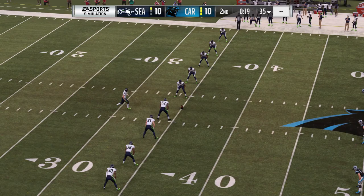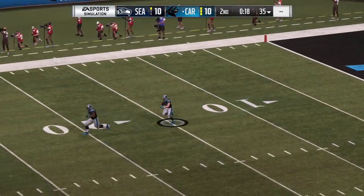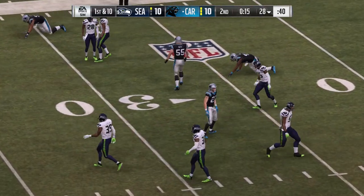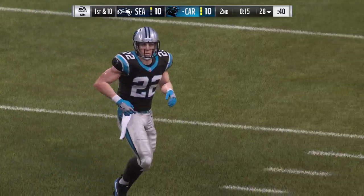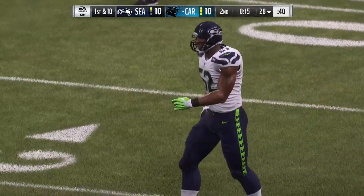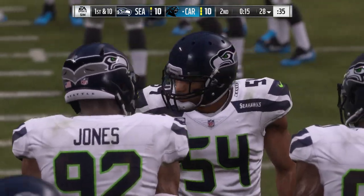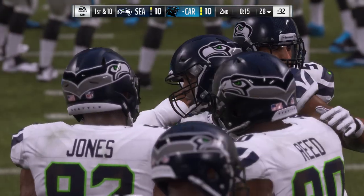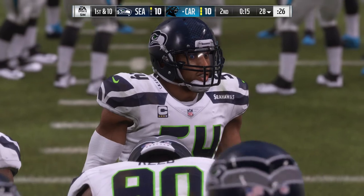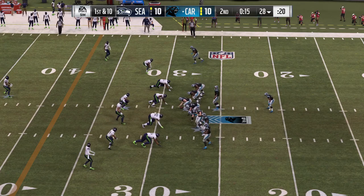So we're right back where we started, all even as the kick's away. McCaffrey on the return, and he'll take it past the 25 and up to the 28-yard line. Seconds, all that remains for this first half as they come up first and 10.